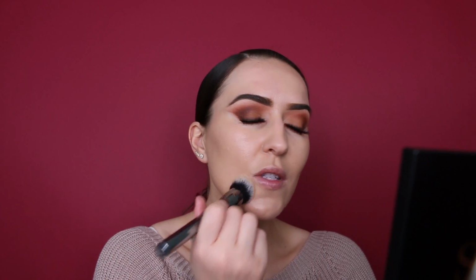This foundation is medium to full coverage, my favorite kind. I typically don't ever wear a light coverage foundation. And it has a natural to dewy finish. But that also depends on your own skin. My skin's really oily, so on me, it's natural to dewy finish. But if you have really dry skin, then on you, it might be more of a natural finish, not so much of a dewy finish. But also, I guess, it depends on what primer you're using. If you're using a mattifying primer, you can mattify this foundation. If you're using a dewy primer, then your foundation is going to be more on the dewy family.